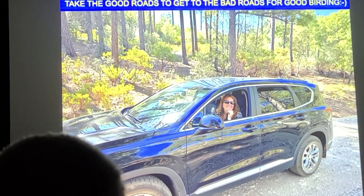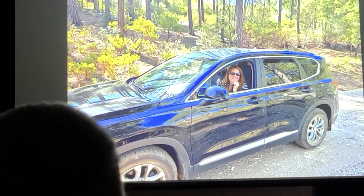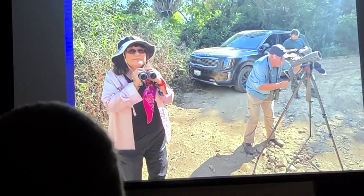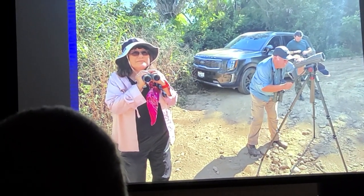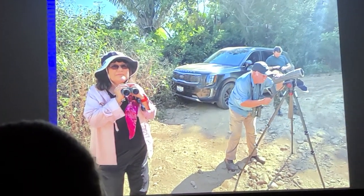There's Claudia, my lady, enjoying herself on one of these bad roads. Chris and Mary, on a recent trip that we did last winter into Cabo Corrientes above Puerto Vallarta.